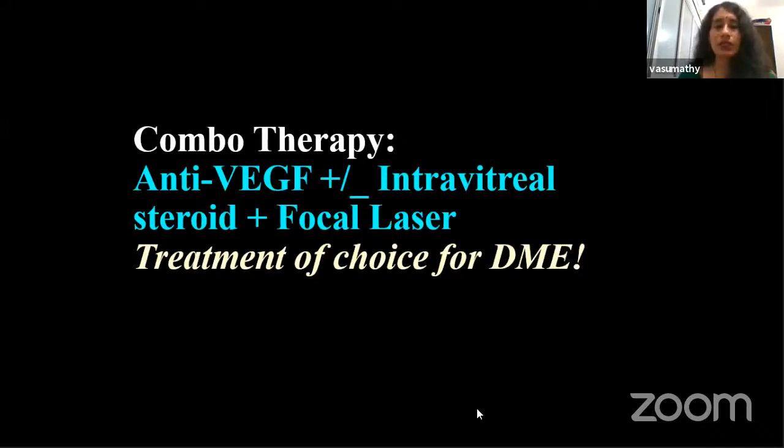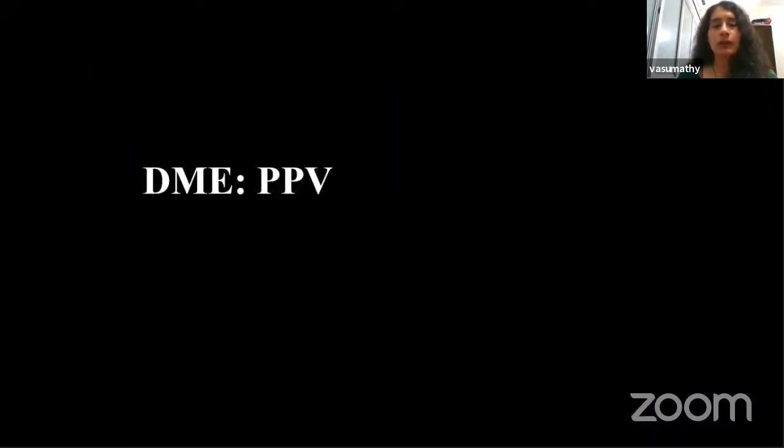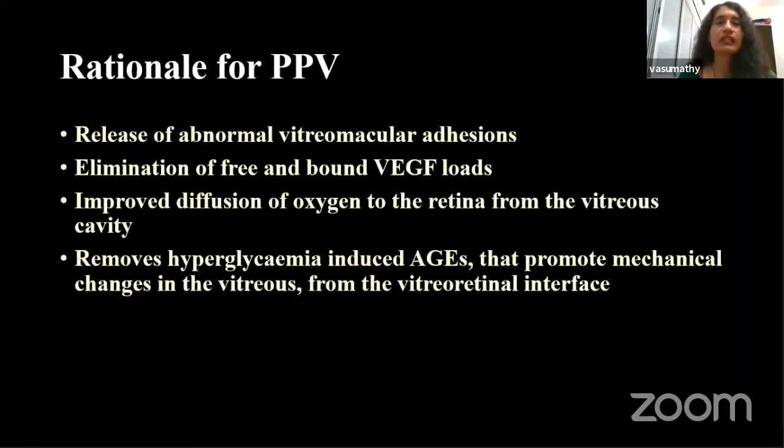Of course, many times we just do combination therapy, and this is one such patient. Slowly he started to improve. So combination therapy of anti-VEGF injections, steroids, focal laser, we try everything. When everything fails, vitrectomy.